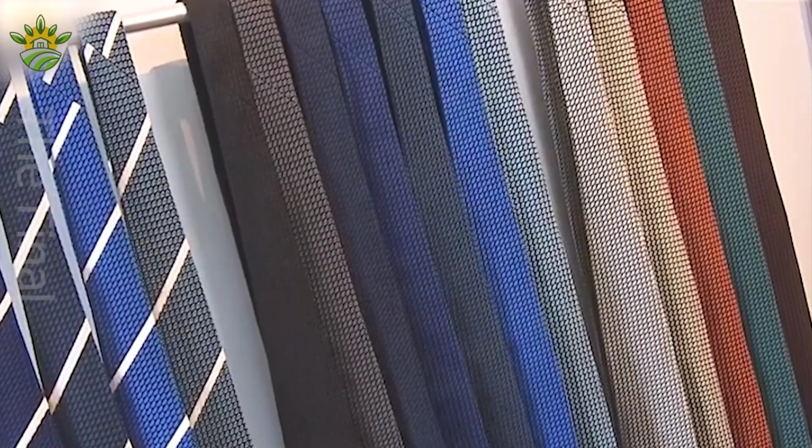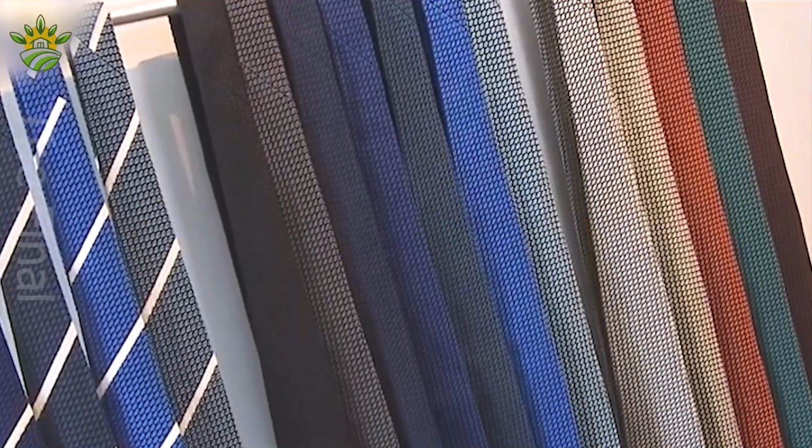These items are not only visually appealing, but also durable, making them a popular choice for those who appreciate elegance and luxury.